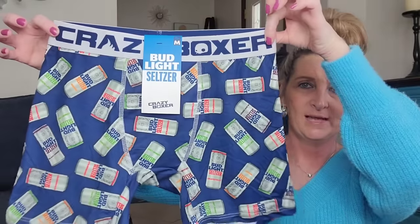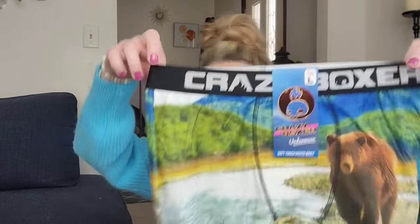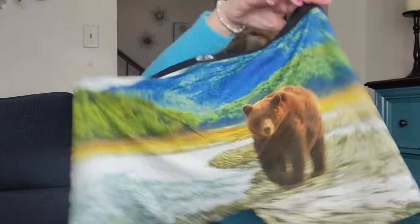I like that. And these, oh my gosh, I know it's weird, but I bought my son-in-law and my two daughters' boyfriends and my husband these boxers. These are name brand. These are the crazy boxers. So we got the Bud Light Seltzer, and I was able to find this bear. How cool is that? And they're really soft and silky for $1.25.